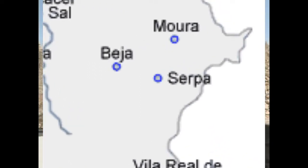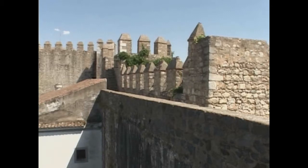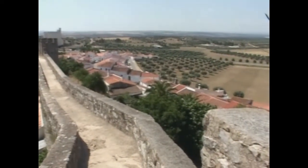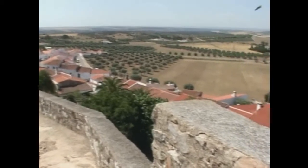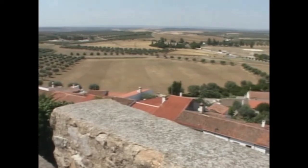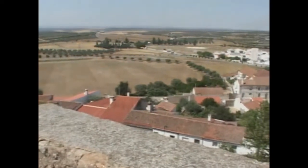Serpa is famous for its stout fortress wall, still in excellent condition. Much of the town is built inside the walls. It was the agriculture that brought the Romans. Of major importance was an aqueduct to bring in water.